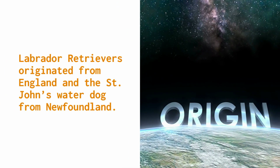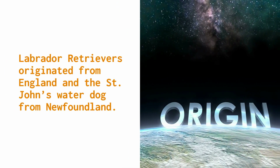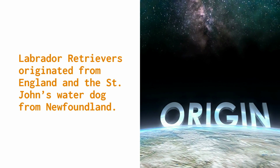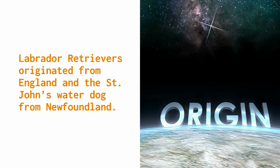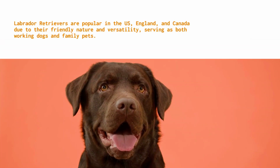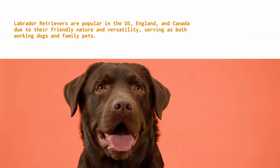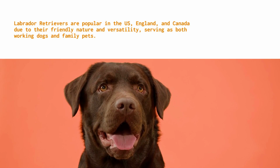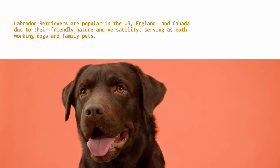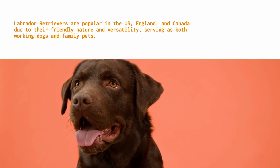The Labrador Retriever's history traces back to England and the St. John's Water Dog from Newfoundland. These dogs assisted fishermen and later became proficient sporting dogs, show dogs, and beloved family companions. Labrador Retrievers are among the most popular breeds in the United States, England, and Canada. Their versatility and friendly nature make them a favorite for various roles, from working dogs to family pets.